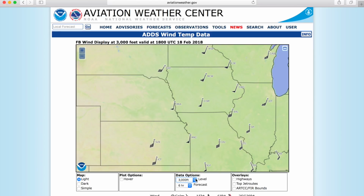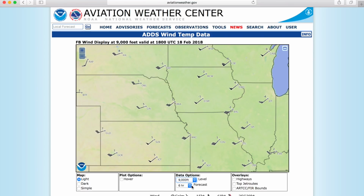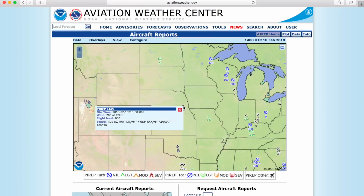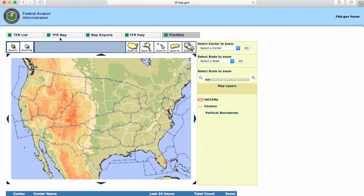Another look at the winds confirmed the 50 or so knot wind speeds we were expecting from the forecast last night. Then, there's a pilot report from a Learjet reporting 70 knots wind. That's 70, at 3,000 feet over Lincoln, Nebraska. Finally, a look at the TFR map shows nothing for my route today.